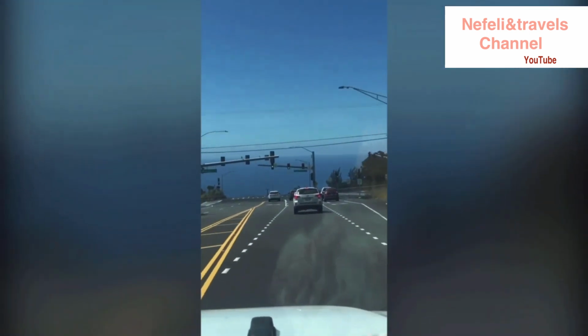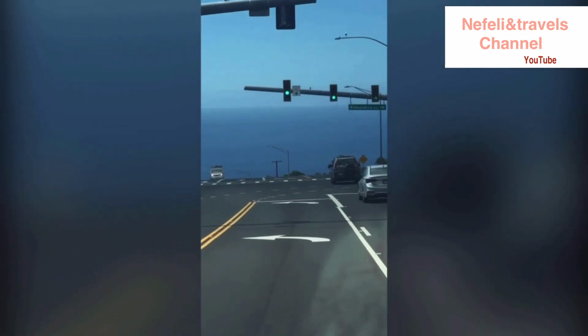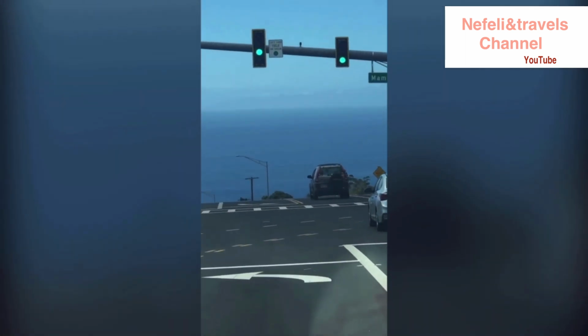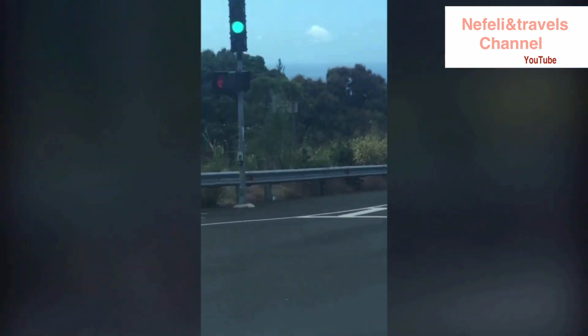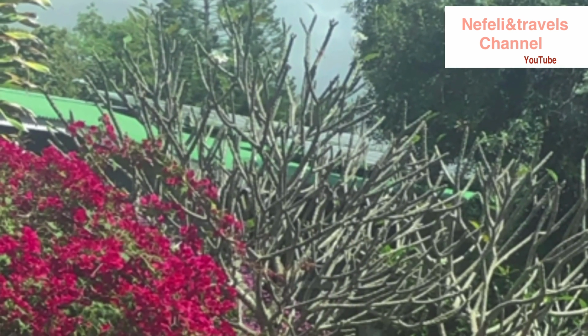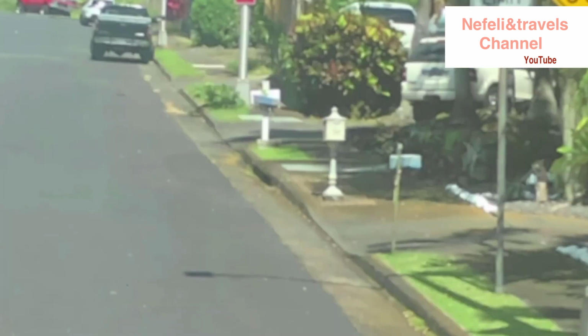Crater Rim Drive is the 10.6-mile drive that circles Kilauea Caldera. Driving around this loop will take you to the park's main attractions: the Hawaii Overlook, the Vegetation Trail, and Kilauea Iki Crater Overlook.